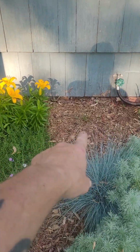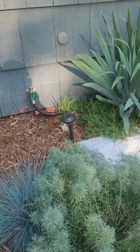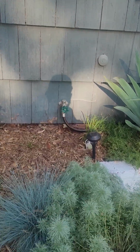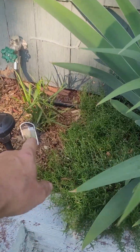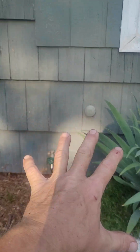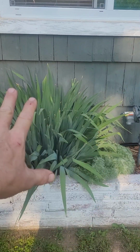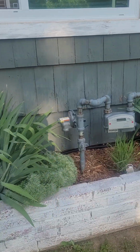I have something working right there, and I can't even remember what it's called. But it's like these little bottle brush lavender looking things. That's going to be pretty cool. And this is a Shenandoah switchgrass. So that should get really big here and turn kind of purplish red in the fall, which will be nice. These are my irises, which are, I think, done for the year. I basically deadheaded them, so I don't think there's going to be anything coming back.